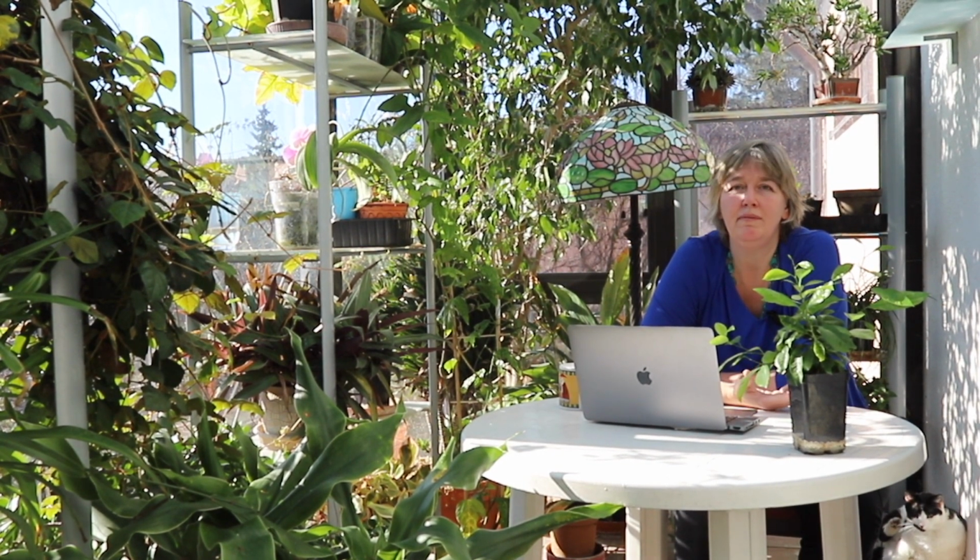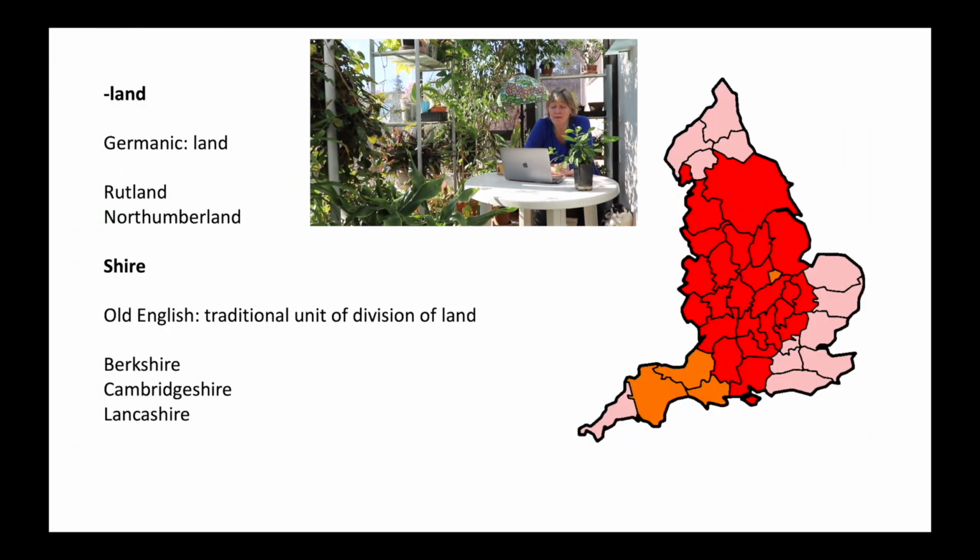The first one, quite obvious, land. The Germanic word for land is land, so we have places like Rutland, Northumberland, and other places with land in it. It just refers to land. Then something I already mentioned, shire. The Old English traditional unit of division of land. That's why so many counties have this shire, sometimes shortened to some sort of shire, like Berkshire, Cambridgeshire, Lancashire.